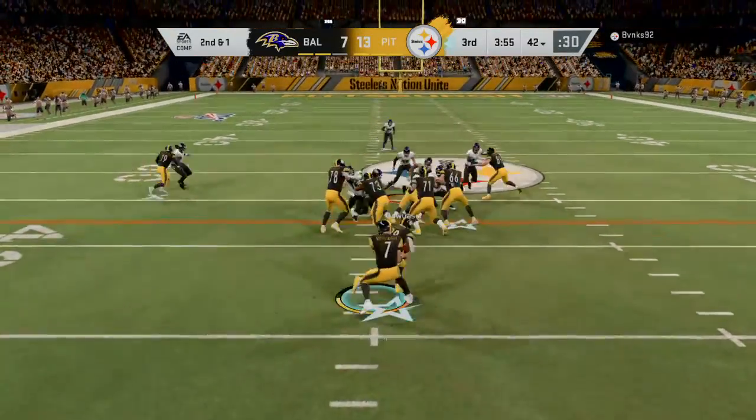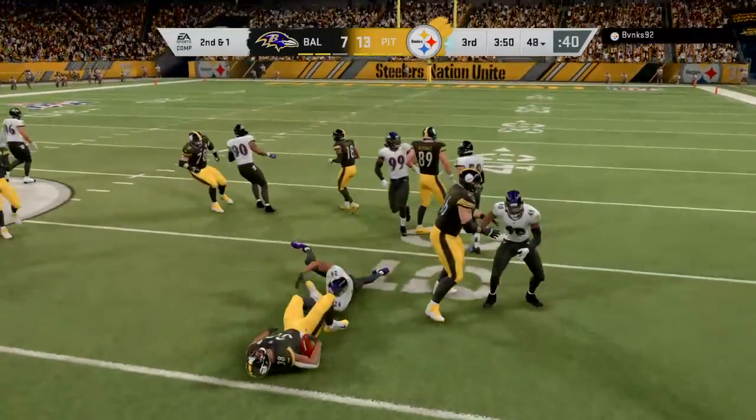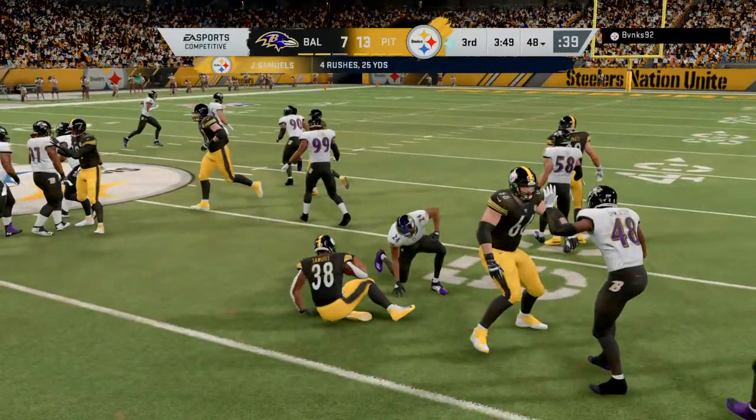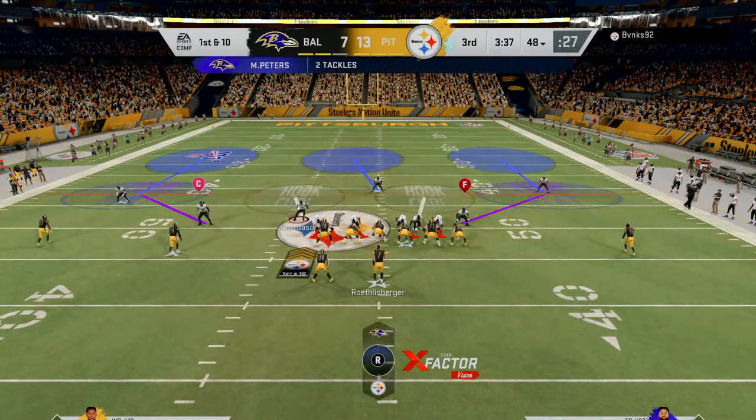On second down, Samuels. Right, he'll get it out a couple yards shy of midfield at the 48. Seven yards there, easy. The first down.